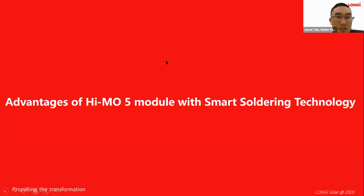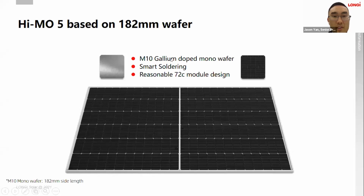And last but most importantly, I will show some advantages of the HAMR 5 model with the smart soldering technology. After the thorough analysis, as I mentioned before, regarding the model level, cell manufacturing process, and the model deployment process, including the manual handling and installation and transportation, long-term reliability, and BOS costs, we think the HAMR 5 based on the 182 millimeter wafer is the optimal model size for utility scale power plants. So HAMR 5 adopted the M10 gallium-doped mono wafer and the smart soldering technology with a reasonable 72 cells model design.